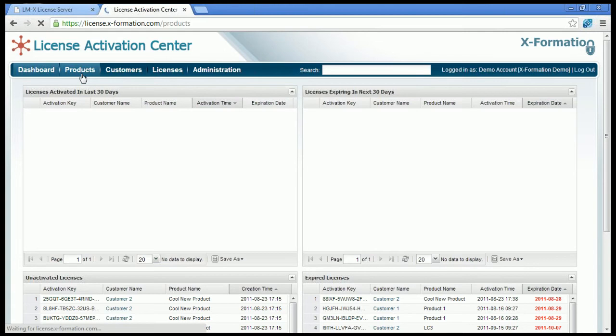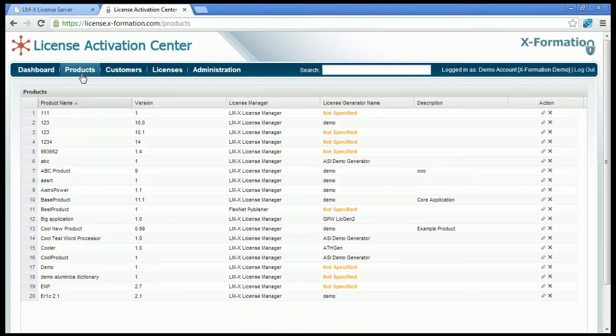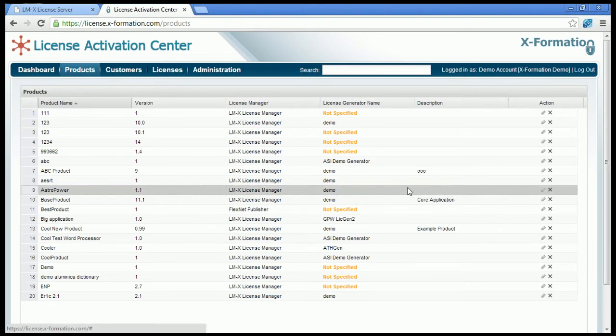Bottom line is you have basically your products, your customers, and your licenses. This is a multi-user platform. So you have, for instance, one product here. Let's see. It's called Astro Power, version 1.1.